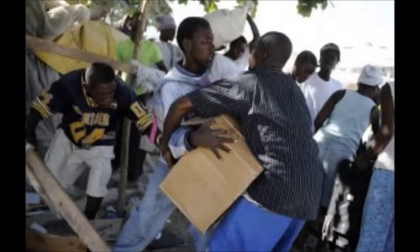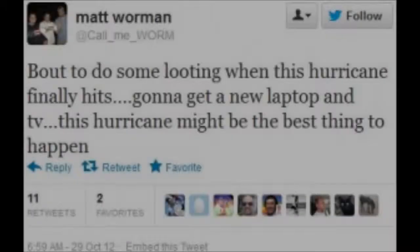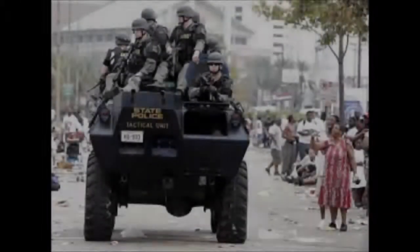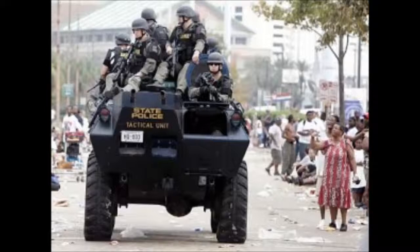a material witness on an aggravated battery with a handgun, and they believe this might be in retaliation to her testimony.